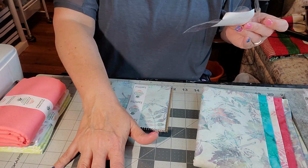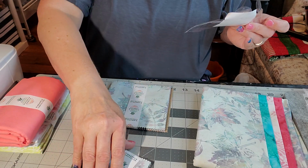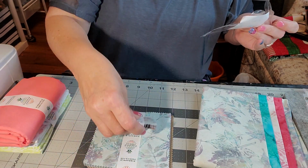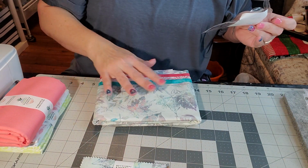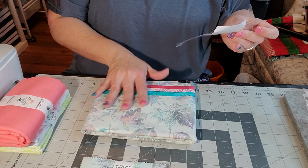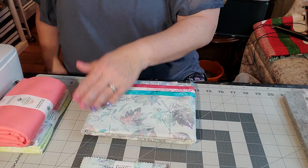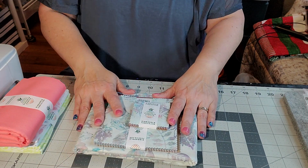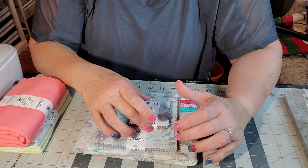Mini charms, 2.5-inch squares, there we go, there's the 5. 20 of those. And then 5 bonus quarter cuts. And a bonus quarter is 21 by 21. And again, this retails for $29.99. The entire box is $49.99 plus tax with free shipping.